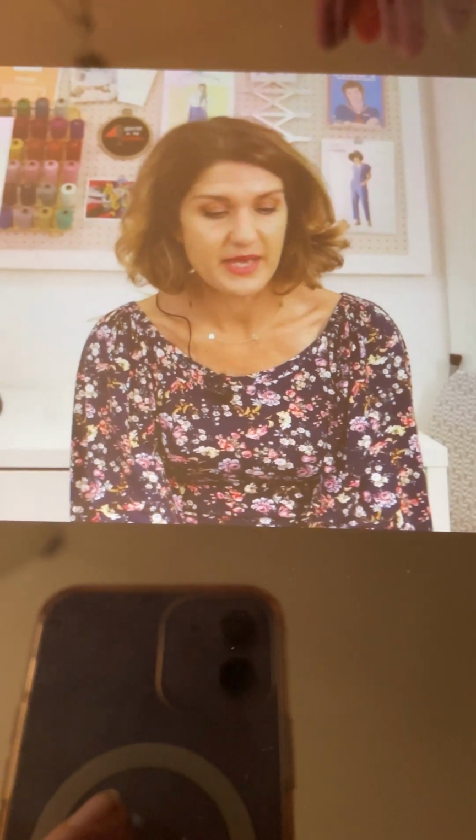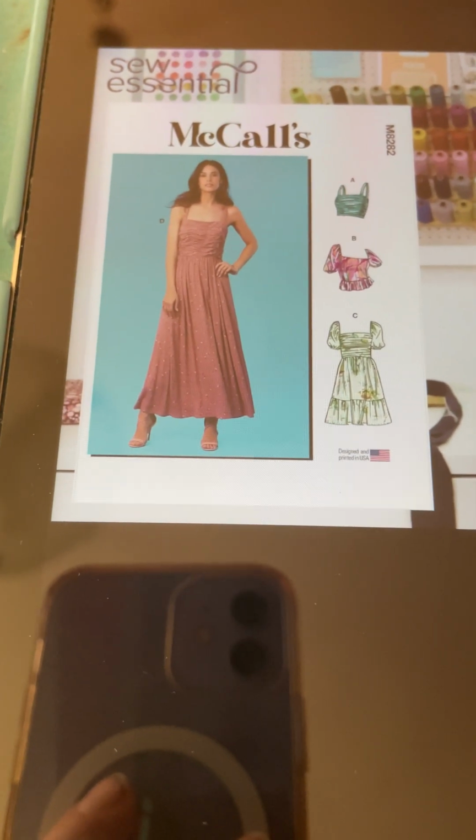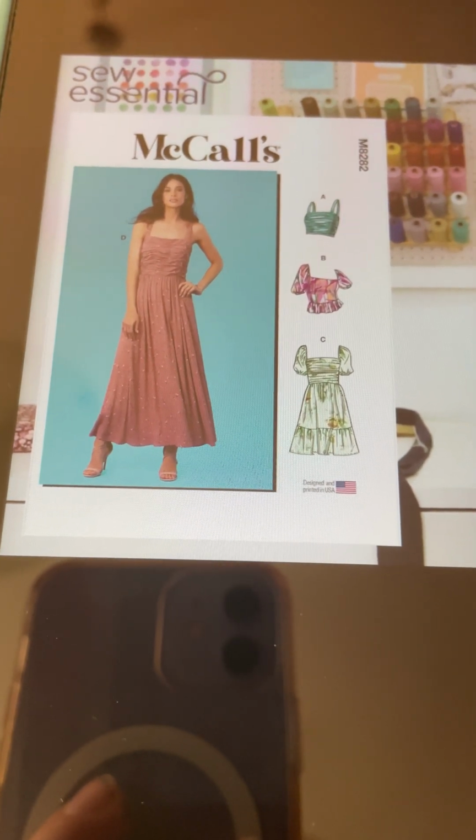I might be tempted actually to make the long sleeve version but with the shorter skirt in that fabric, and then I could wear black tights with it. And then finally, the last pattern I wanted to share is McCall's 8282, which runs in sizes 6 to 24, so we've been through those sizes before.